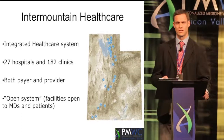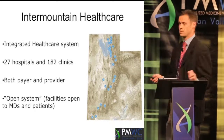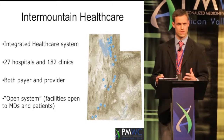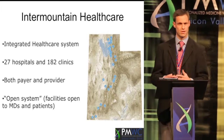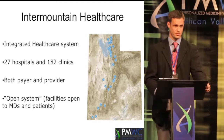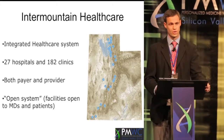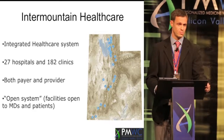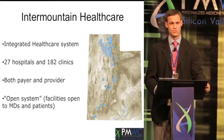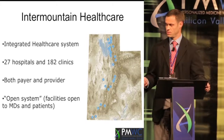So Intermountain Healthcare is headquartered in Salt Lake City. Some of you may be familiar with it. It's comprised of 27 hospitals and over 180 clinics. One of its major advantages, and to be honest, a major reason that I joined, was because they are both payer and provider. And that has significant implications, chief of which is that as a provider, when you identify some alteration that may be clinically actionable, it's easy to have a conversation with the payer side that is essentially the same organization.